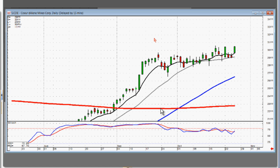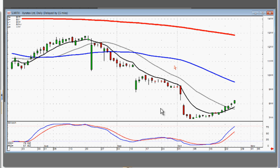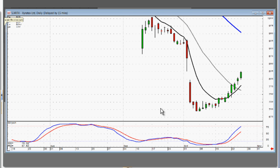Now, that's one of the mines. And the mines are getting some strength, which we'll get to in a little bit. In the chat room, it was David L., I forget who was bringing up XRTX. Just a nice rounding bottom, frying pan bottom. It looks like now it's starting to break out. Now, here's part of what I call the doji sandwich.